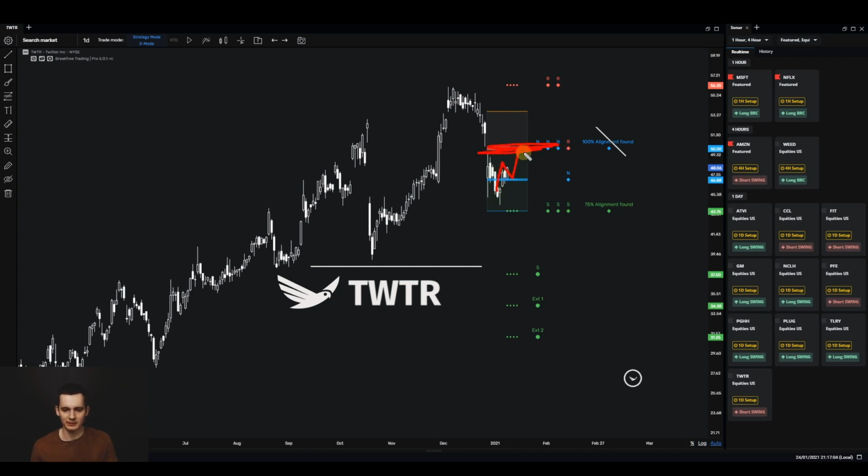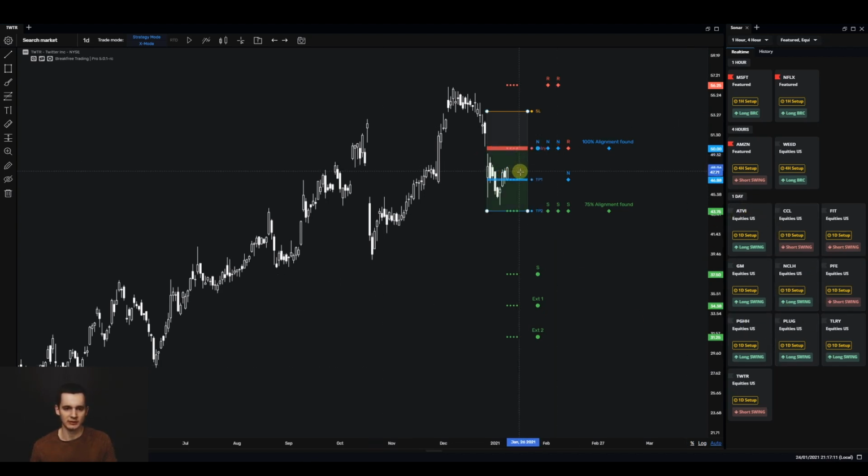If it does come back here, good. I think this would be a good short, especially with all these longs. It would be a good kind of hedge if you want to set up a hedge trade for shorting in equity and tech. And that's pretty much all the trades we have for this week.